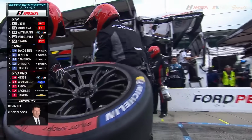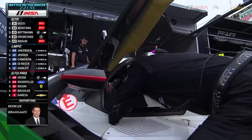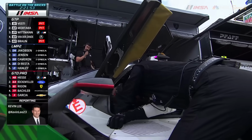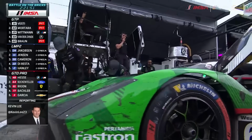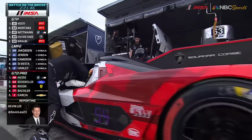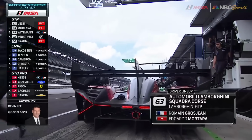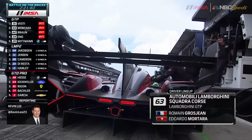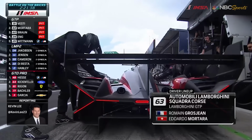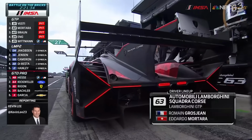Meanwhile, we're also going to see the 63 Lamborghini come in here in just a moment. Romain Grosjean, a former Formula 1 and IndyCar star who has finished second here a couple of times in IndyCar, has been in this car throughout the day, and they've had a solid stint today for the Lamborghini. They made some changes, and the car is in a much better window this weekend, more competitive than it has been, and they had one of their better races in this program here last year.